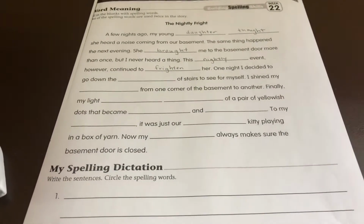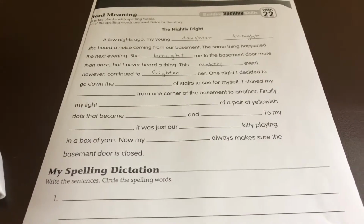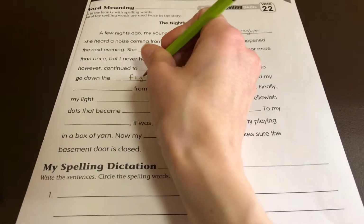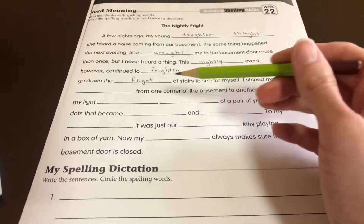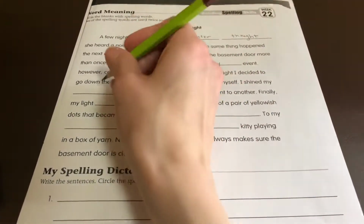One night, I decided to go down the flight of stairs to see for myself. I shined my flashlight from one corner of the basement to another.